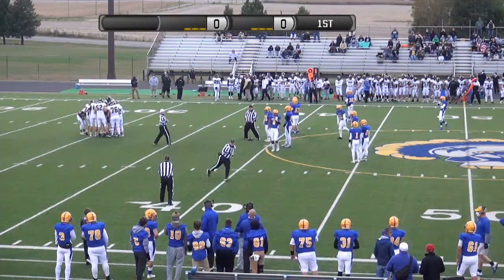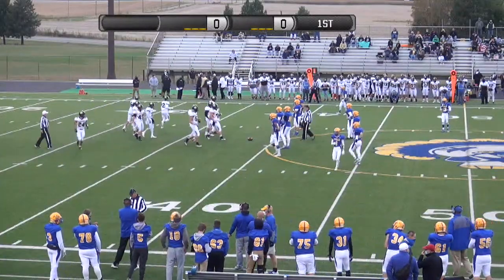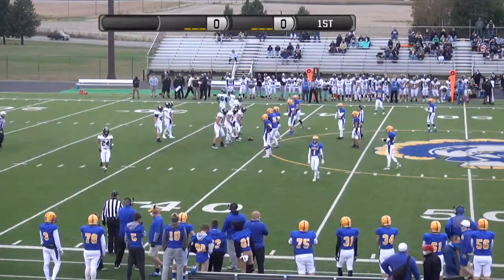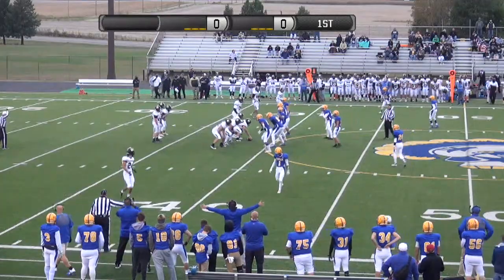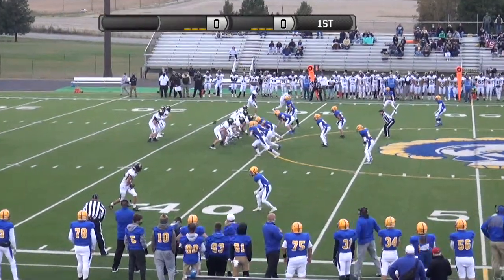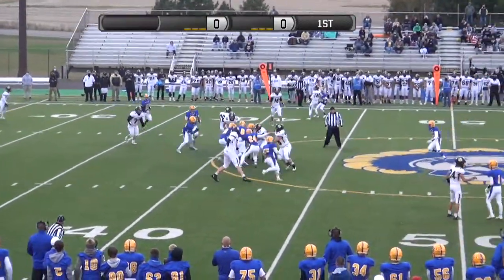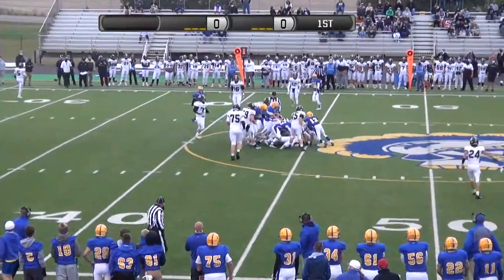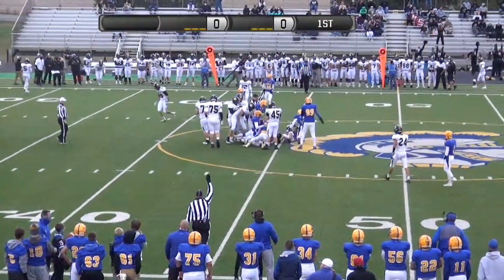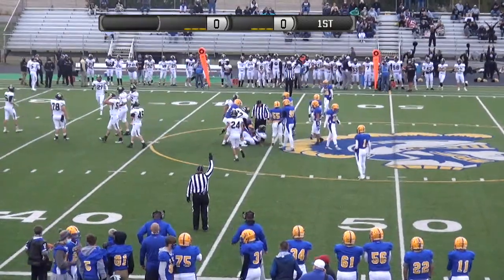All right. Looks like the Tigers are going to come out on the 39-yard line. Garrett Harker with two guys in the backfield with him. Hands off to number 25. Side handoff. The Athenians swarm to the tackle with a gain of about 5.